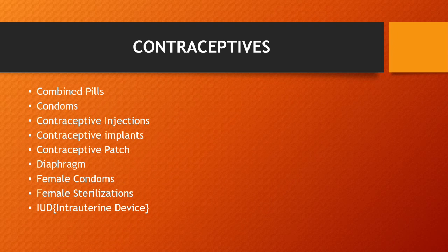Combined pills, if not taken the way they are supposed to, because you take them every day for 21 days and then give a gap of 7 days, they will still be working by then. You give a gap of 7 days and continue taking. But this contraceptive injection is 99% effective. Please note, it does not inhibit STIs. It does not stop you from coming in contact with STIs.